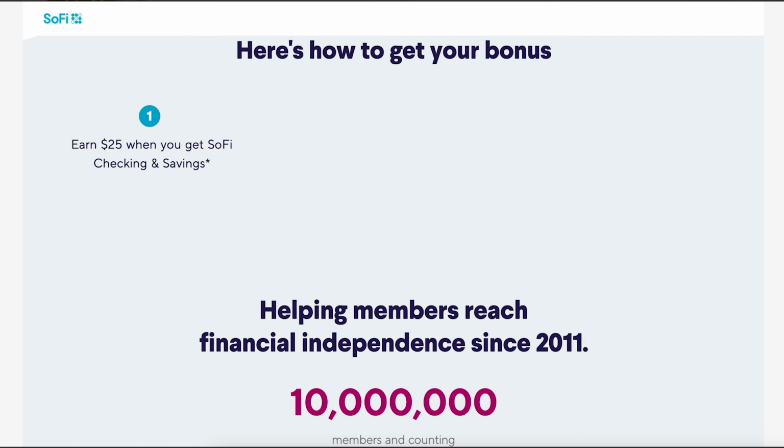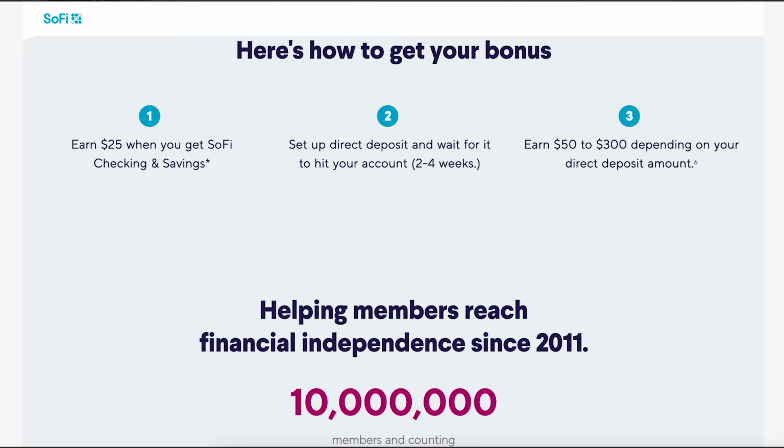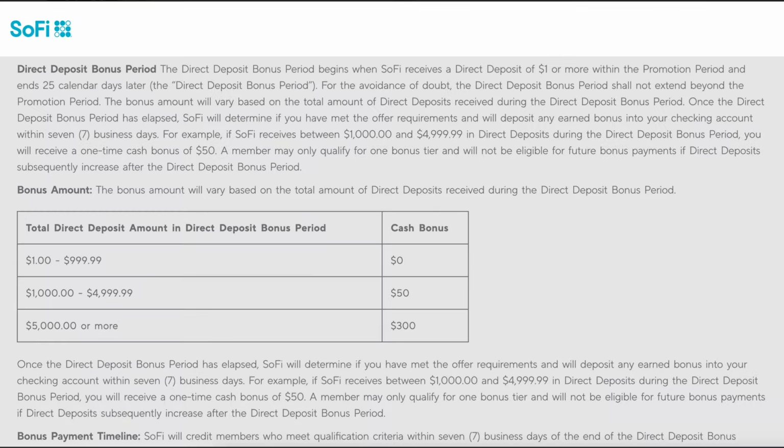To earn that bonus, you can get your first $25 when you get your SoFi checking and savings account. Then when you set up direct deposit and wait for that deposit to hit your account, which is basically 2 to 4 weeks of a wait period. And then finally, earn $50 to $300 depending on your direct deposit amount. And here's a little table that they have in their terms and conditions showing you the different levels. So if that direct deposit is anywhere from $1 to just under $1,000, there's no additional bonus for that. But you can earn your $50 if it's $1K up to just under $5K. And then $5K or more is a $300 bonus.